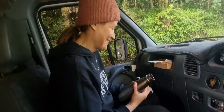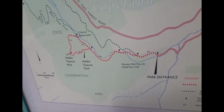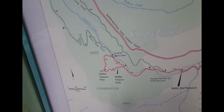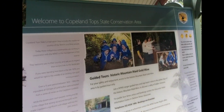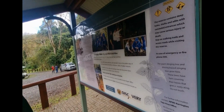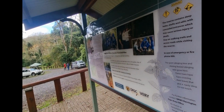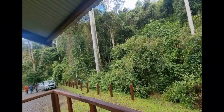Yeah, funny. We're gonna do the red track here, and it goes past all these old gold mines and things. I don't know how much of it we actually get to see, because you're supposed to do the guided tour to actually see it. So we should get to see at least something though. Yeah, it's really nice, eh?